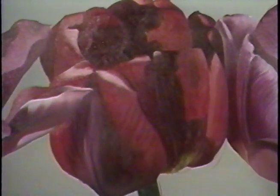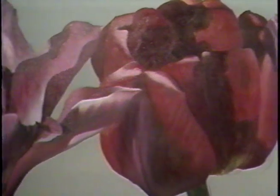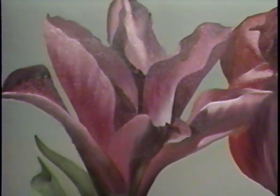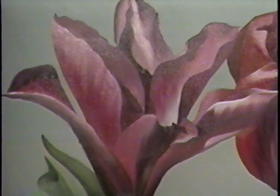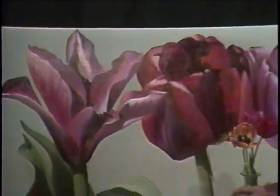I'm not sure that I'm too happy with the red. I'll probably rework it. And then there is one over there at the end which doesn't look like a tulip, but it is, and it's got a particular name, and I'm not quite sure what the name is, but it's a beautiful pinkish, flesh-colored business, and it's really a very enchanting flower.